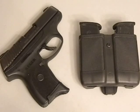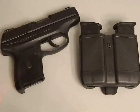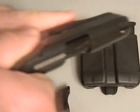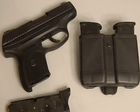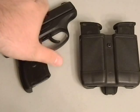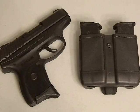Now, in New York State, we consider this a loaded weapon. We also consider this a loaded weapon. And no, there's not one in the chamber, but this is still considered a loaded weapon in New York. Having a firearm with a loaded magazine is considered a loaded weapon. So that's something you need to look up: what is a loaded weapon?